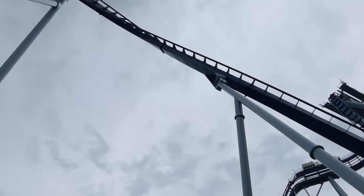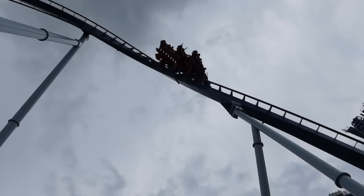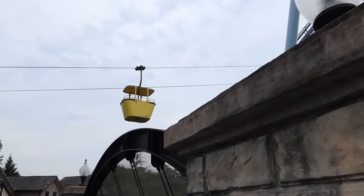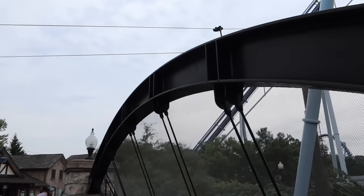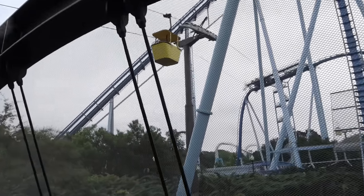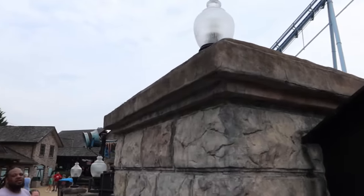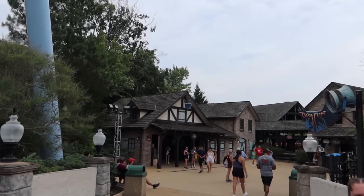2007 B&M dive coaster. Look at that, it's been repainted since last time I was here as well. I've got to say, Busch Gardens and SeaWorld Parks are great at looking after the parks and repainting the rides. Like, they're always at it, which is fantastic to see. Let's make our way down here to the entrance for Griffon.